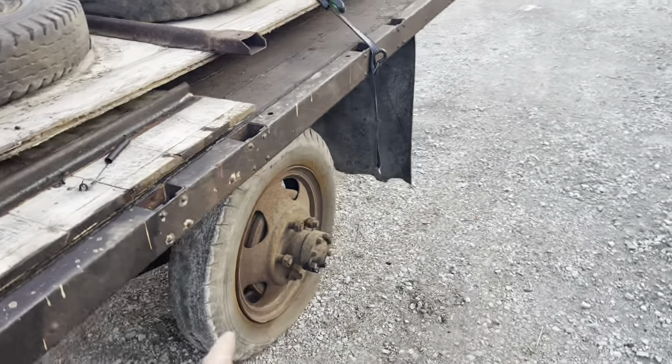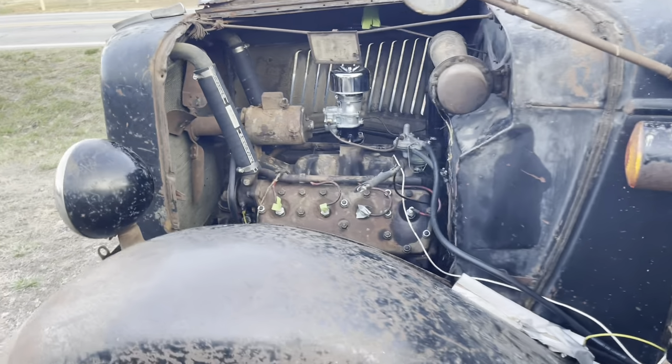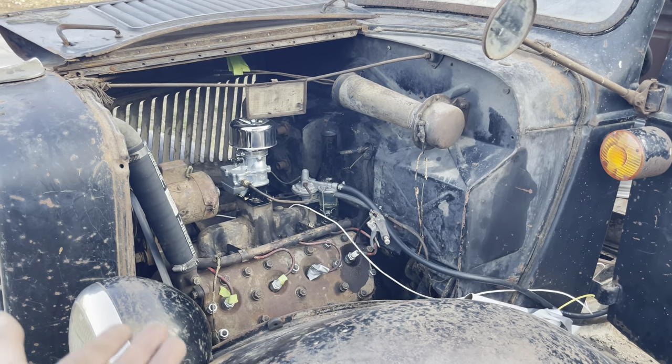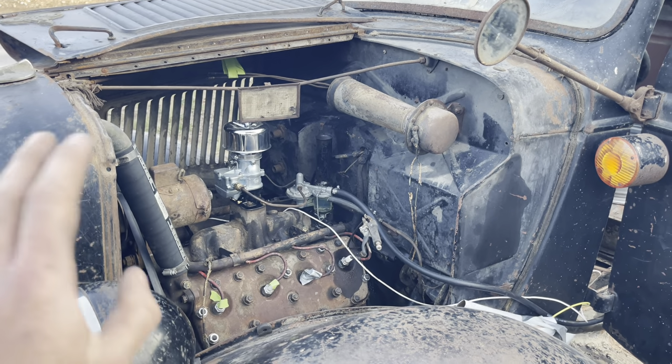All in all, this tire lost air pretty quick. Our air tank was about to bounce off of there, but all in all, we got her running, we got her driving, we got her put back together, we got her back on the road, and I gotta say, for being tore apart, sitting in a garage for 56 years full of dirt and everything else, this old girl runs good, drives good, and well, she's going to be put back to work.